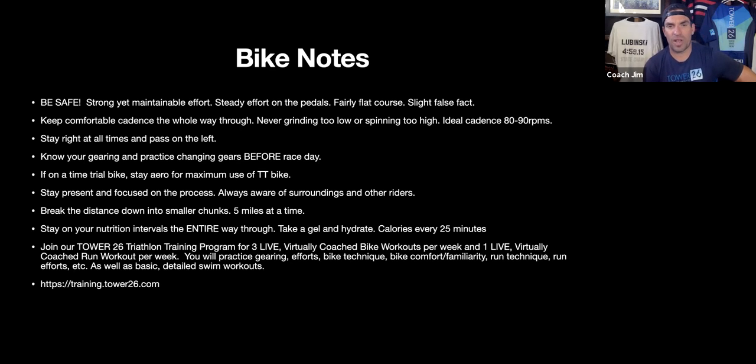If you're on a time trial bike, try and stay aero for the majority of the ride. You can get up and stretch every so often. But if you spent the money on a time trial bike, let's use it to the advantages it has. If you're sitting up on a time trial bike, it's like you have a sail on. So let's cut that wind and get into your TT position.